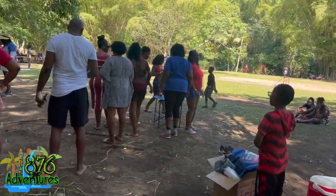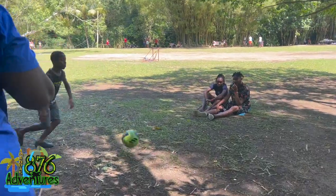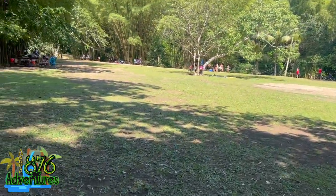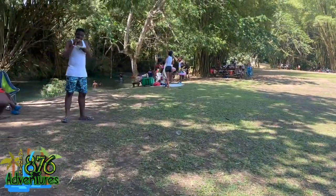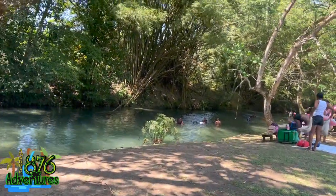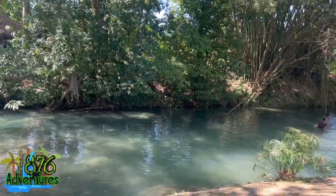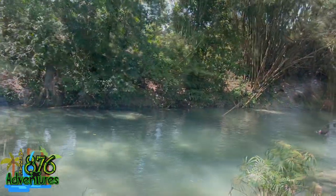They brought their food, they set up their table, and as you can see, it's a perfect spot for a picnic. Some guys were playing football, others were racing. We had the family that set up a picnic, and then everything is alongside the river, right? Some parts of the river are shallow, right?